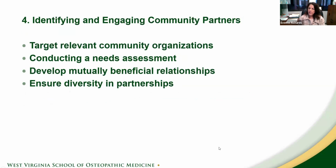So identifying and engaging community partners, we want to target relevant community organizations. Again, conduct that good needs assessment. We want to develop mutually beneficial relationships, and we want to ensure diversity in our partnerships. So again, relationships are really critical to the success of engaging community partners, and it really should be built way before the grant ever is considered. Often the grant timelines are so short that it's impossible to develop the relationship that you really need to get buy-in and be successful in your project.